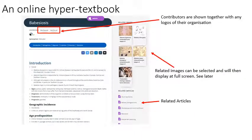So what is it? It's basically an online hyper textbook. The content is in lecture note style, with bullet points and highlighting content with headings and subheadings. The contributors are listed and can be selected to find out more information about them. Social icons and print icons let you share that content or print it. The headings within a content piece are shown here. And then on the right hand side, the related images are shown as thumbnails, and they can be expanded later, as you'll see. And related articles and videos and things are also shown on this right hand side.